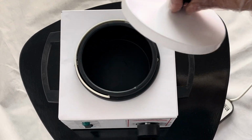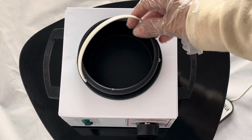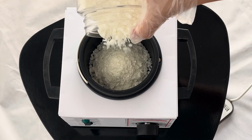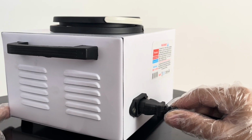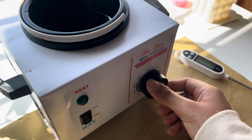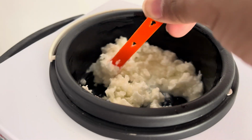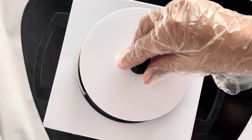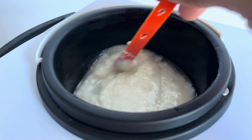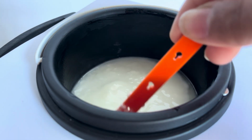But I have this wax melting machine and I am using it because it's more convenient. I just add my wax into the pot, press on, and it starts melting. It also has a temperature control knob that lets me adjust the heat level. Important: the temperature should not exceed 170 Fahrenheit. Also, make sure to stir continuously while melting to prevent air bubbles.